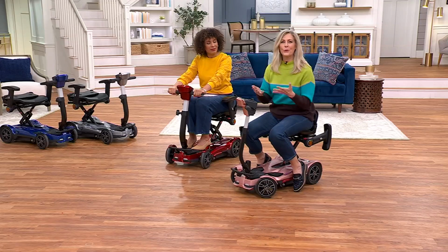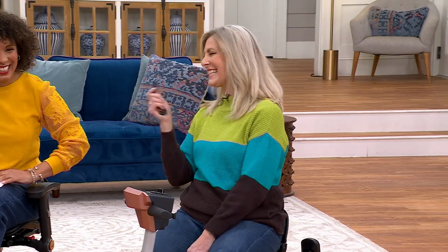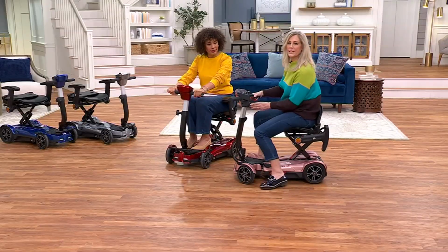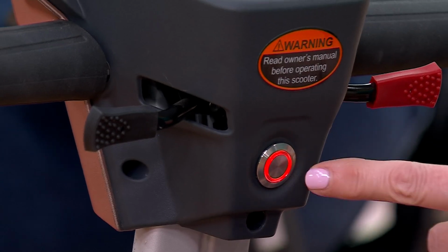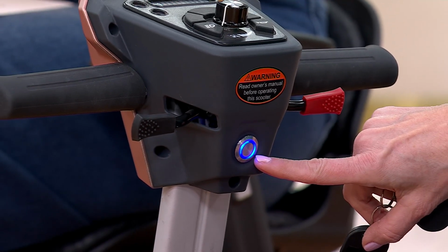But I want to show you what it's like to drive an Easy Rider. So, keyless entry. This is actually done as a safety feature. Rather than leaving your key in the scooter, you can now put it in your pocket. So to start it, let me scoot around here so you can see. No pun intended. Here is your power button. I push that in, it turns red. And then you're going to swipe your fob. You see it beep and turn blue.